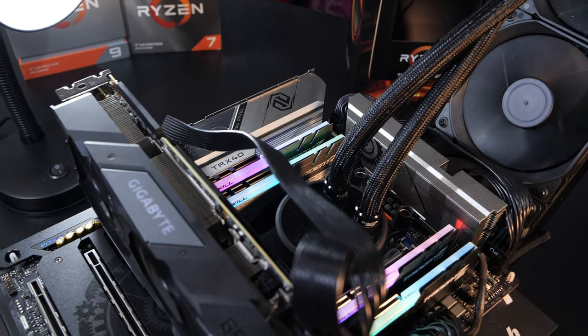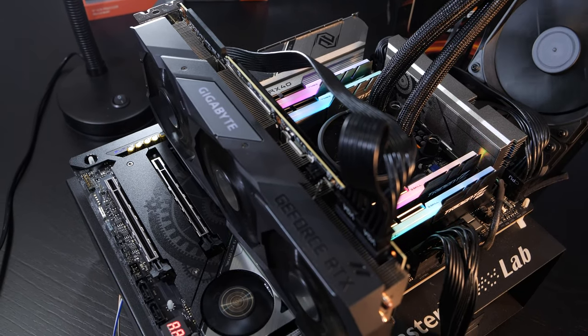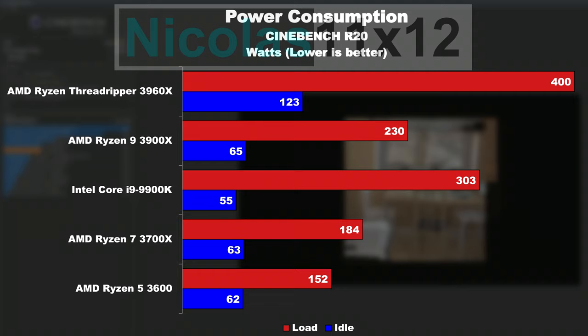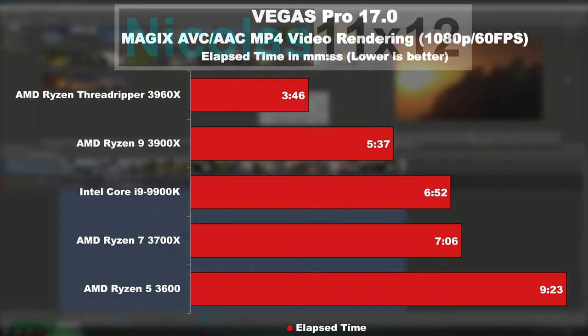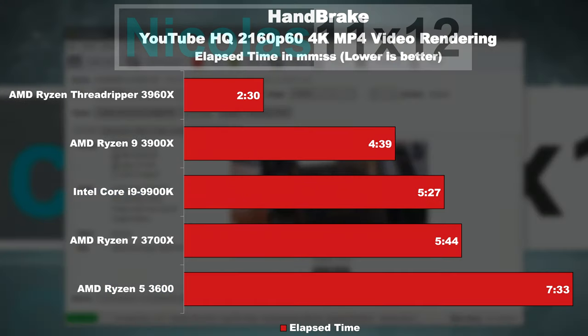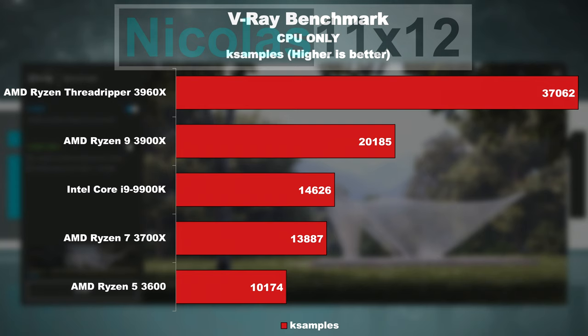Don't get me wrong, I love making videos, but sometimes you even need a break from things you love. The power consumption, of course, isn't exactly low, especially when at idle, but if you're considering the time savings that followed, I'm even working more efficiently with the 3960X as opposed to my current i9-9900K, since the task gets completed in a much shorter amount of time.